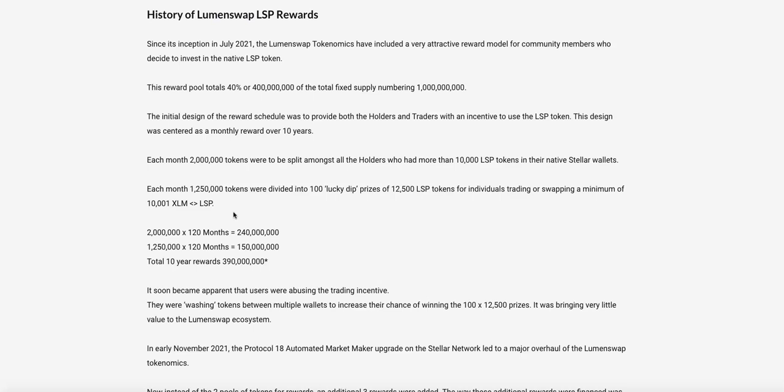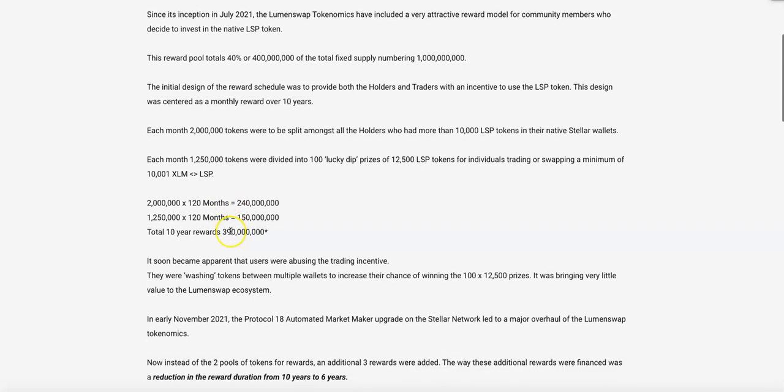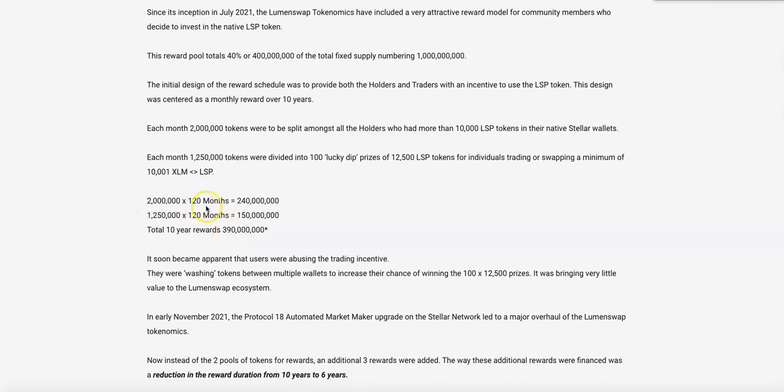So it doesn't really matter now because it's gone, but if you did like 5,000 and then a 3,000 and then a 2,300, then you would have qualified because you would have gone over the 10,000. You get me? Yeah. So in your different trades, this would have been 2 million times 120 months, which is 10 years, is 240 million tokens. And then we've got 1.25 million per month over 120 months of 10 years, is 150 million. Both these combined is 390 million tokens that were assigned to this. Bearing in mind here, I've said there was 400 million, so this is inside that, okay?